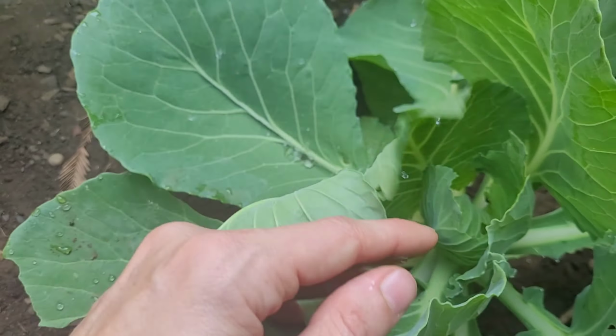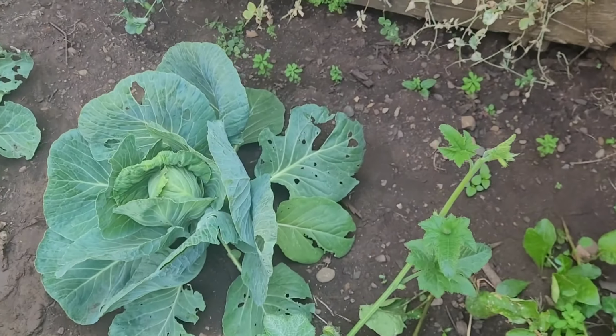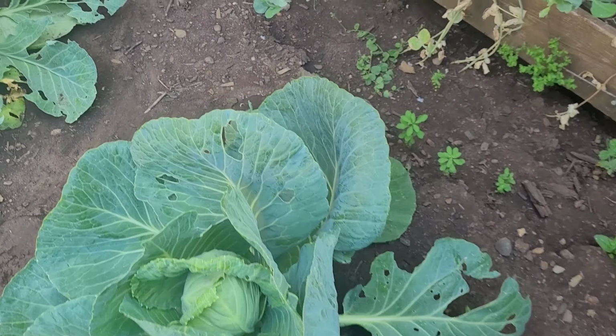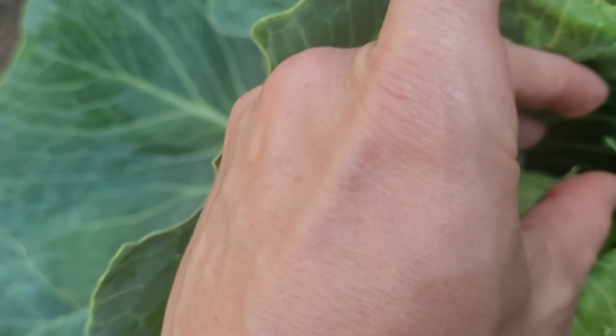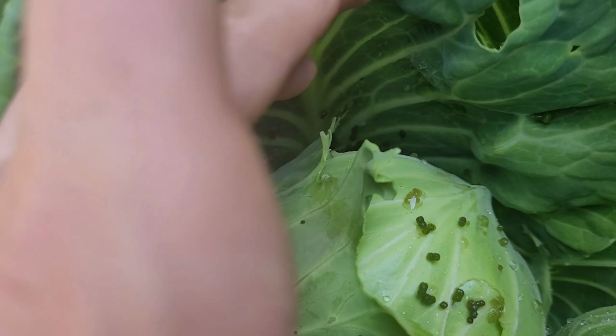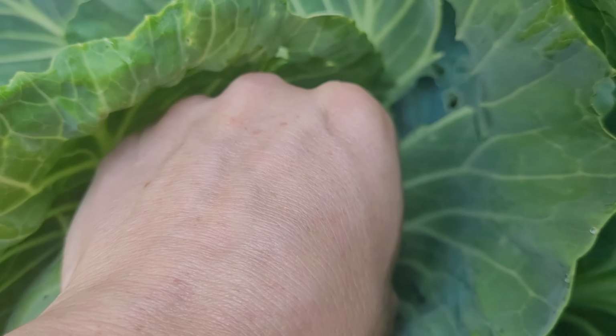So I have to come on here and pick eggs off and search for worms, and I'm constantly fighting these things. I don't have a net to put over these. I think I'm doing overall pretty well. Now this is a bad sign. You look inside there. See all that poop? That means there's a freaking giant worm. Oh, there he is. Let's get his ass out.